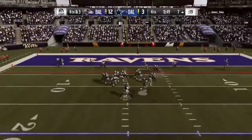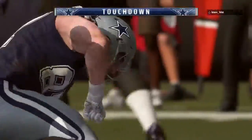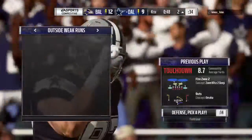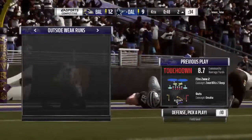Desperation time. Prescott on 4th. And he is into the end zone for a Cowboy touchdown. Jeff Heuerman, a 7-yard touchdown grab. And the Cowboys have cut it to within a score.